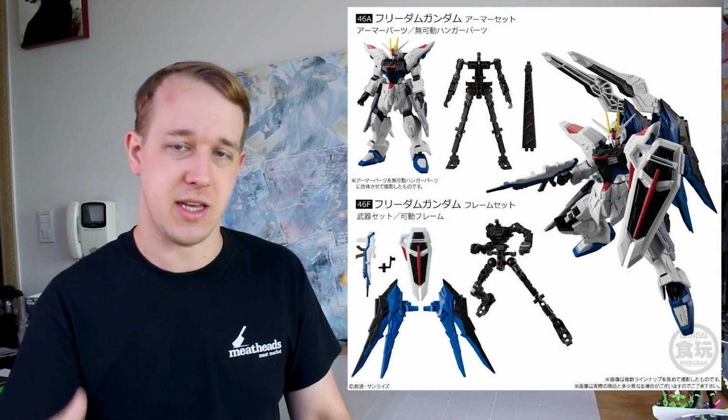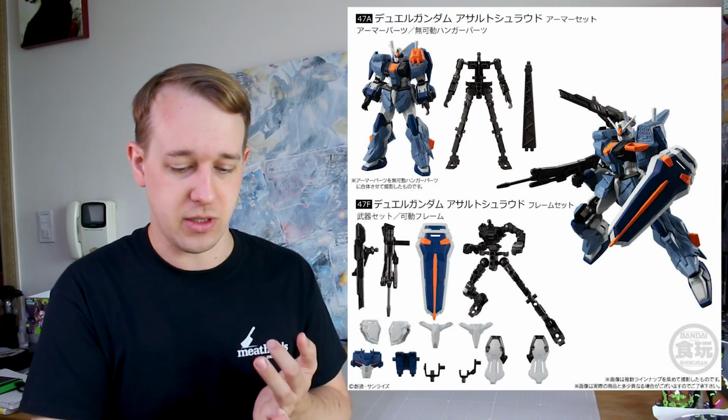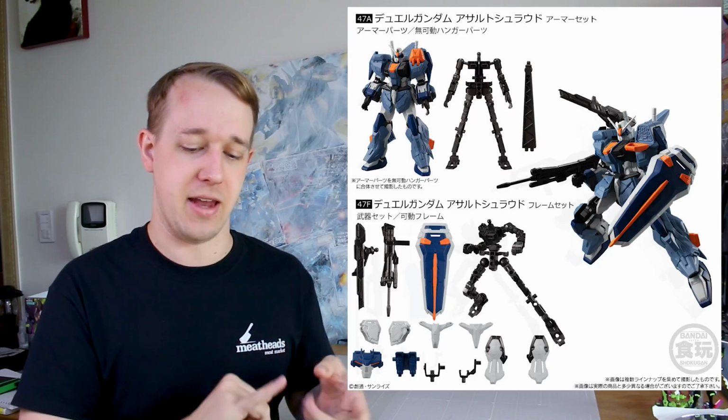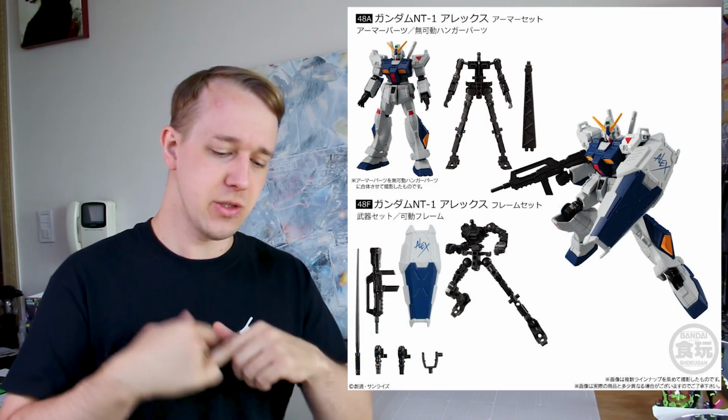That's for a box of 10 of these, so like the full set. It's going to be including the Freedom Gundam, the Dual Gundam Assault Shroud, the Gundam Alex, and the New Gundam. So all of these will be in that set. So those all look very nice.